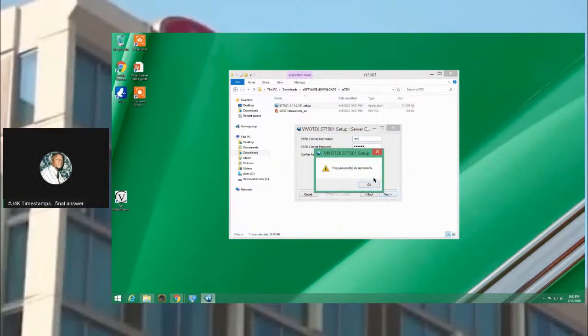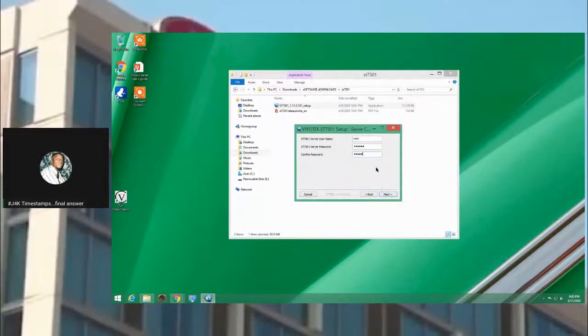Let's go next. Password do not. What the? Oh, okay. I know y'all probably like, spell it. Get it right. I'm tripping. All right. Okay. So, all right.